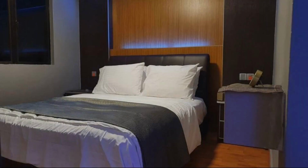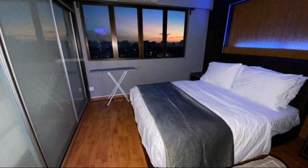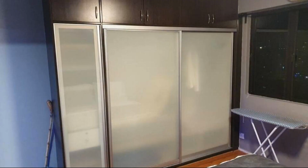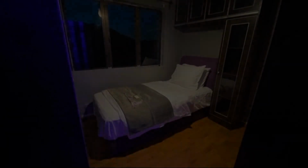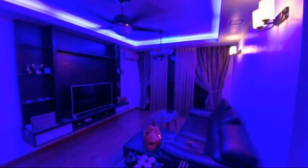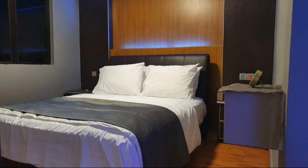The check-in time of this hotel is 12 p.m. and the check-out time is 12 p.m. Pets are not allowed in this hotel. The hotel accepts major credit cards and reserves the right to temporarily hold an amount prior to arrival. Guests are required to show a photo ID and credit card at check-in.